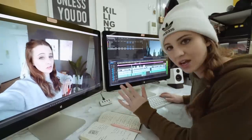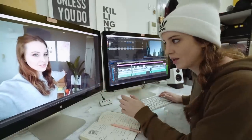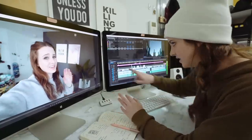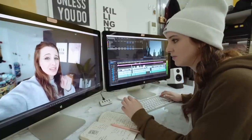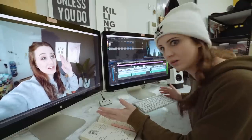So this is not just 4K footage, it's playing at half of the quality. It's 4K footage with a color grade on top of it, just via an adjustment layer. And my MacBook is handling it very well, actually.